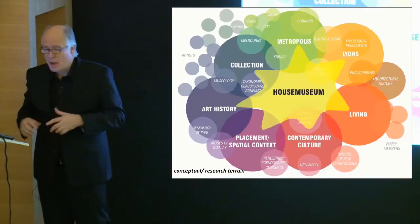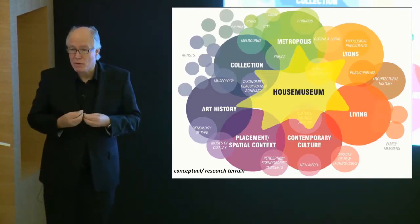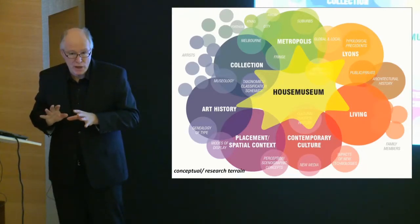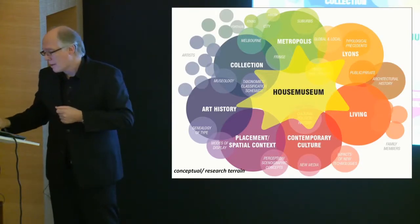But out of that emerged this concept of a very unique building. So tonight, over the next 45 minutes, I'm going to take you through 3 or 4 of those only, and then show you the Housemuseum in terms of how that research work was woven into the design of the building.